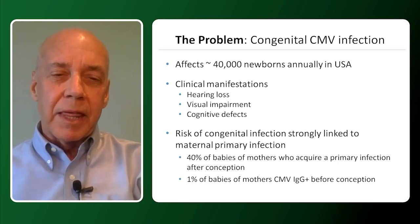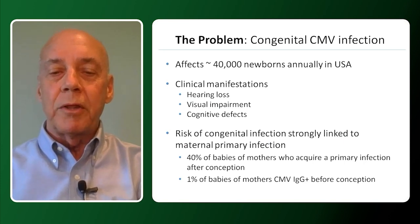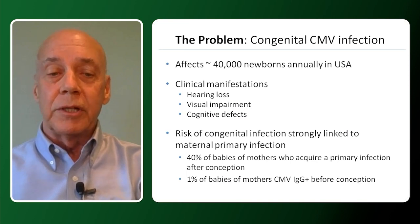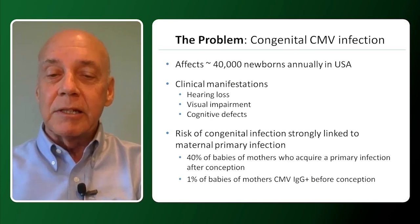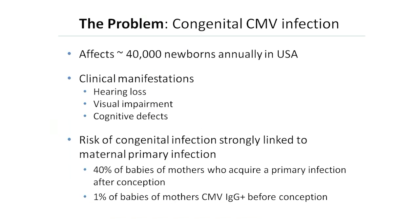It's been determined that the risk of congenital infection is strongly linked to maternal primary infection. So upwards of 40% of babies born to mothers who acquire a primary CMV infection during conception will go on to exhibit congenital CMV infection. In contrast, if the mom has been infected before conception, in other words, if she's positive for CMV IgG, the chance of the baby having a congenital disease is only about 1%. So you can see that identifying pregnant patients with a primary CMV infection is an important component of maternal and neonatal care plans.